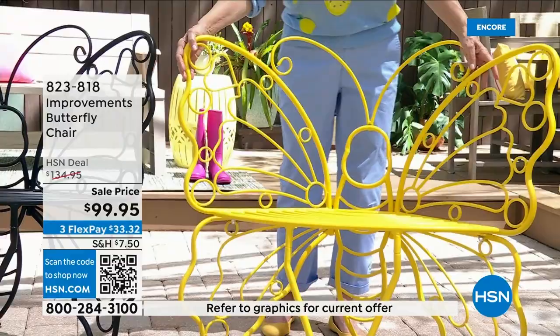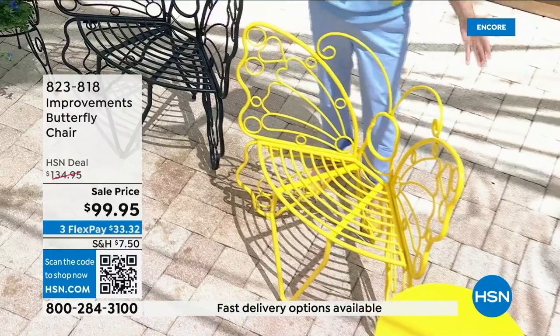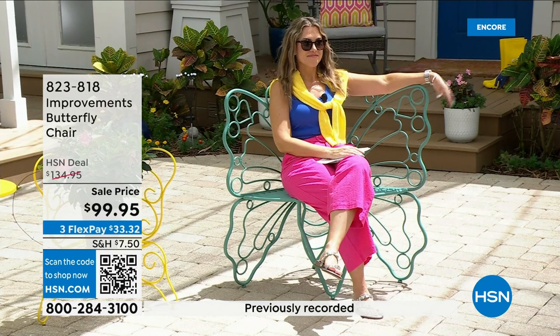So this is just gorgeous. Yellow is going to stay yellow. That beautiful verde is going to stay that beautiful blue. And this dark bronze is just going to be gorgeous wherever you put it. This is the focal point. And remember, it holds 300 pounds. So you can have sites that you're going to be able to sit and enjoy. Every member of the family can enjoy this. And it just adds that beautiful focal point.